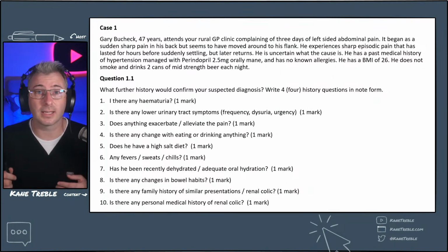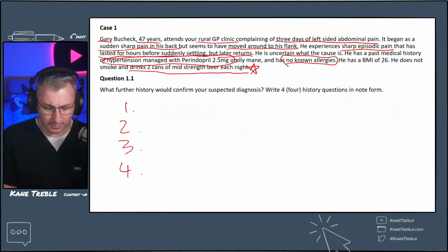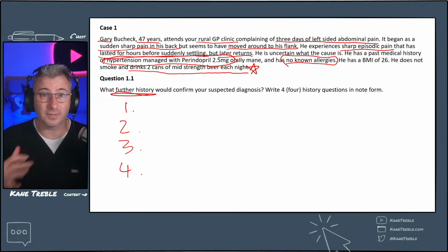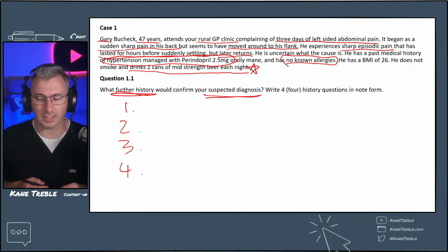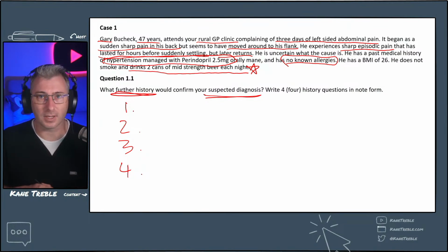So we should go back quickly. What we're asking for here is further history, so we want to make sure that we're not repeating any of the same things that we've already got of suspected diagnosis. This is one thing I actually like about the KFP exam, is that they presume that you've already clicked what the actual situation is with this kind of case. They're not going to be asking you necessarily what the diagnosis is, so much as the questions that lead to that kind of diagnosis.